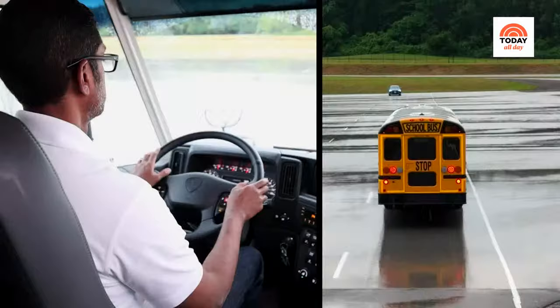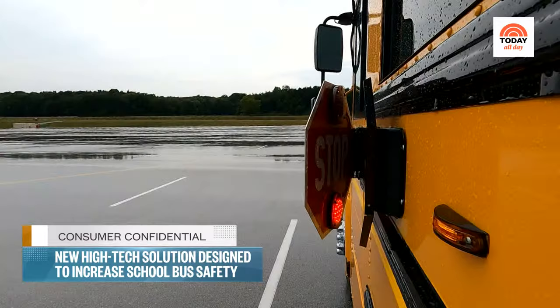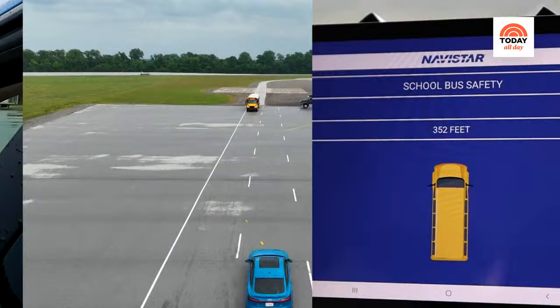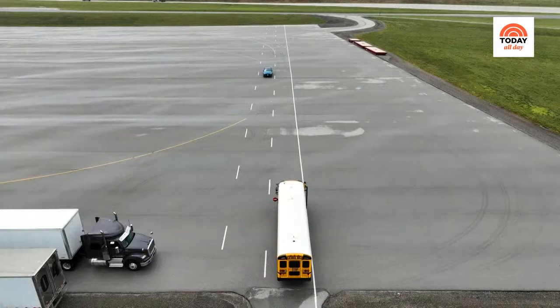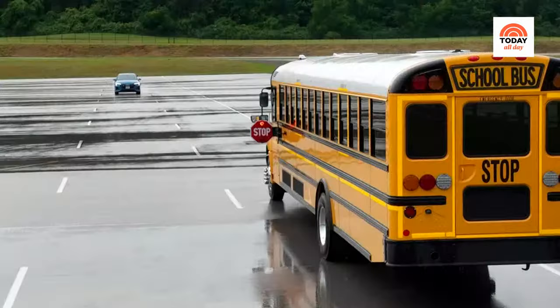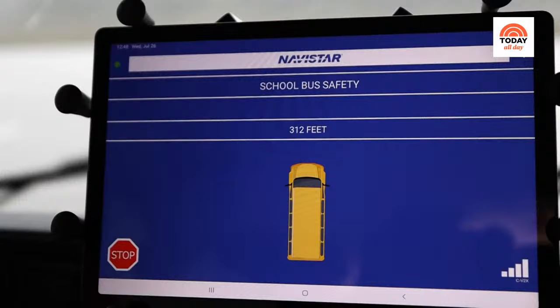The bus driver slows down and extends the stop sign. Heading toward us is a car also outfitted with CV2X technology. That screen alerts the bus driver of the approaching vehicle. Nearby vehicle in motion. As the car gets closer, the technology senses it has not slowed down, once again warning the bus driver, don't let kids off that bus.